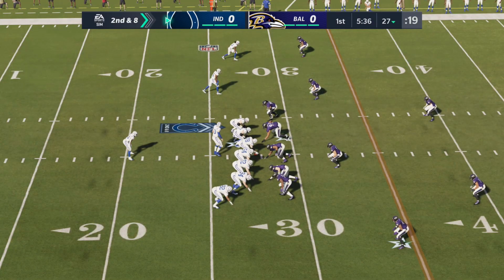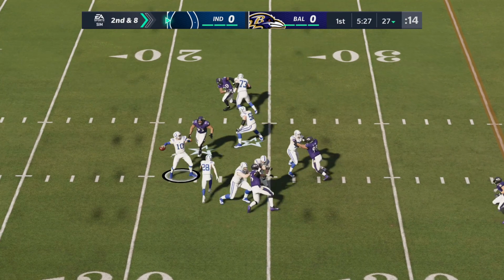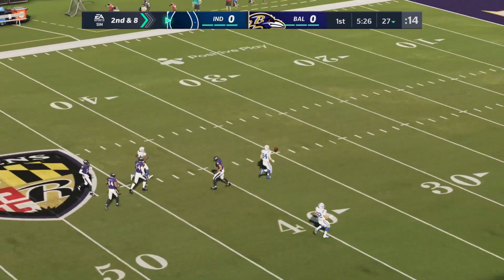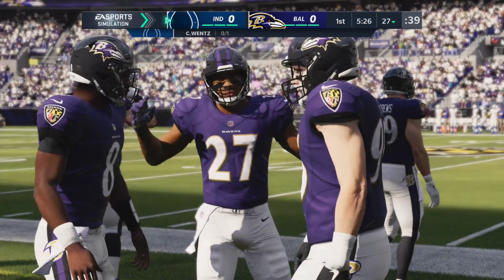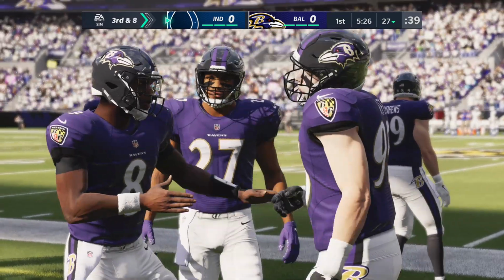They'll break the huddle, come up on 2nd and 8 at the 27-yard line. 48 Mike. Now Wentz. And it's incomplete. Took a shot, couldn't connect. Zach Pascal, the intended receiver, and it's third down.